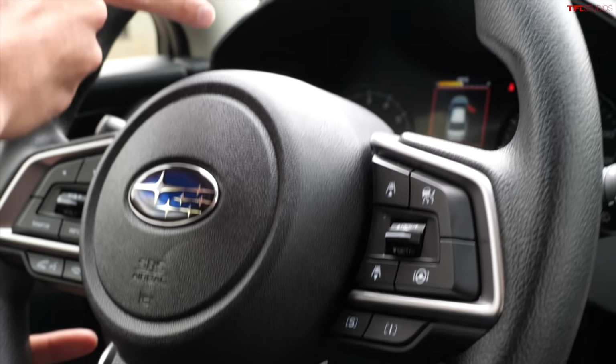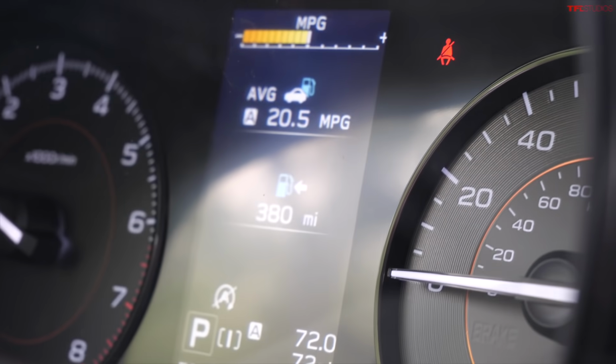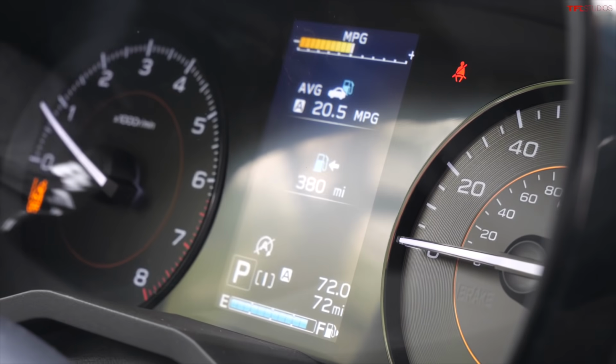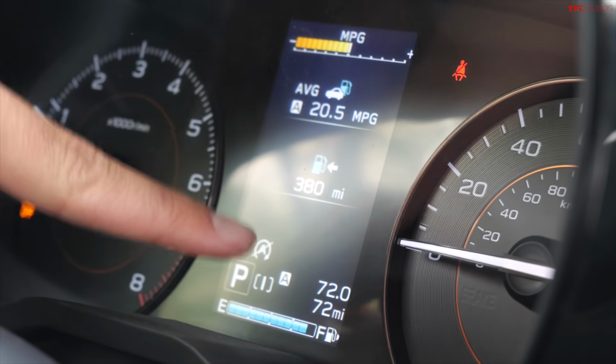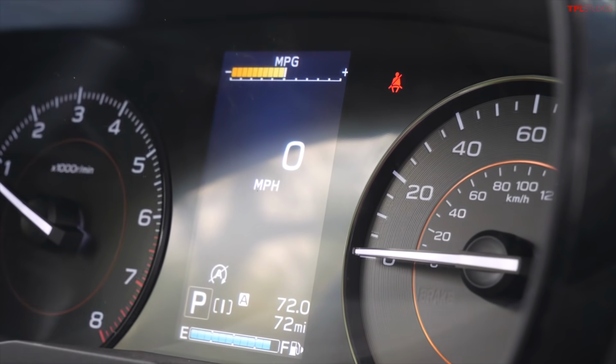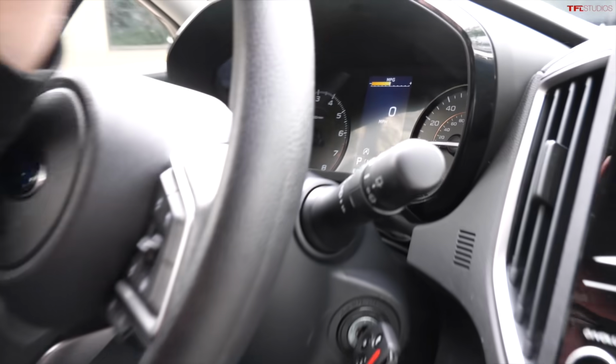A little info cluster here, but it shows you some cool stuff. Tire pressure, PSI, allows you to adjust some settings. That's our current fuel economy. Once again, the car only has about 72 miles on it. There you go. That's the total number right now. So we'll do fuel efficiency tests going forward. But so far, I really like the interior. The seats are not great.